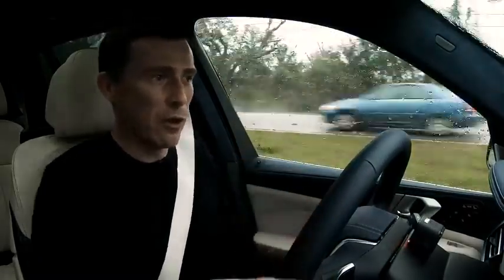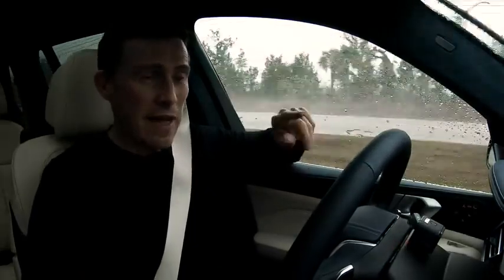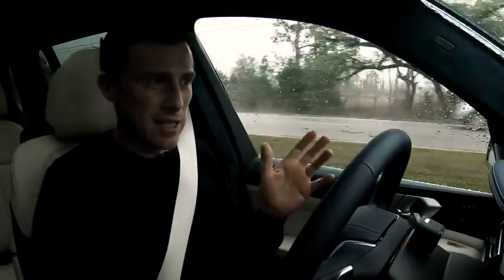Really, really responsive gearbox. Also, you've got the same xDrive 4-wheel drive system, which is rear drive bias for a more sporty feel, though I have no idea what that feels like because I've been driving on straight roads non-stop in this car. I don't know what it's like in a corner at all. I presume it's all right. So this car actually starts for £72,000 and that's for the 30D, so a 3-litre straight 6 diesel engine.